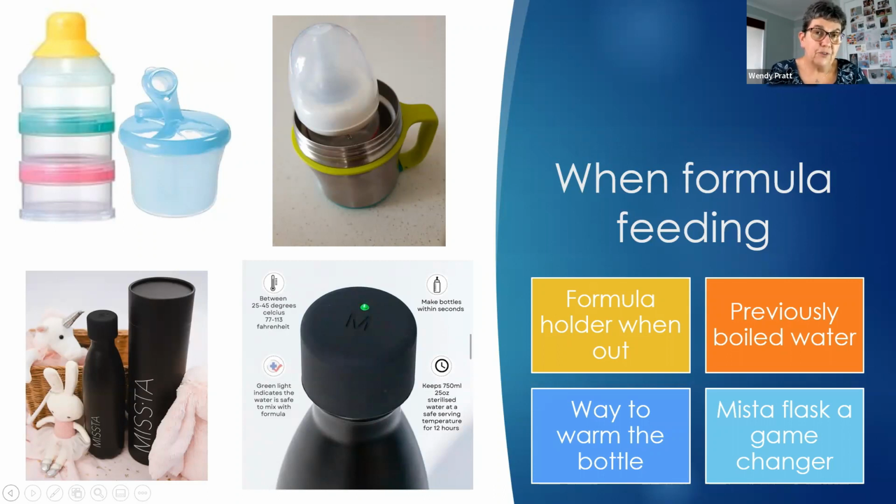It keeps 750 ml of water warm, and it's roughly the size of a normal drink bottle. So this can comfortably fit into a nappy bag as well. Yes, it's pricey. It's $100 for this, but I think it can be a bit of a game changer if you're formula feeding and you're going to be using this for a long time.